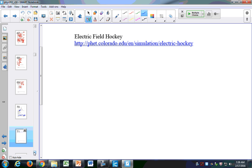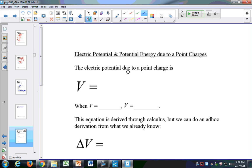Okay, so we're going to move on now to electric potential due to a point charge. The electric potential due to a point charge is given by kq over r. I'll just give you a recap of what we've had. We've had the force is kqq over r squared. And then we had electric field, remember, which is force per unit charge. So we lose one of those q's, and it's going to be kq over r squared. And now we have potential, which is energy per unit charge, kq over r.